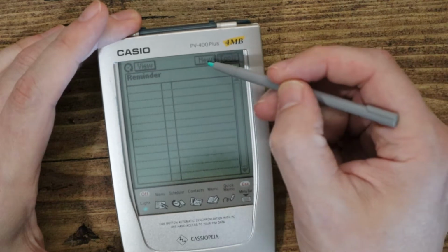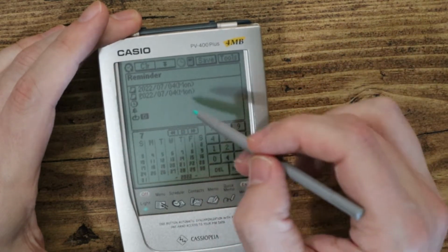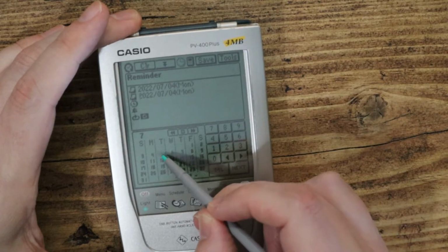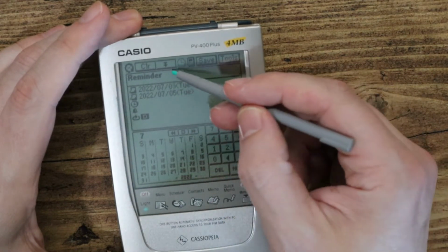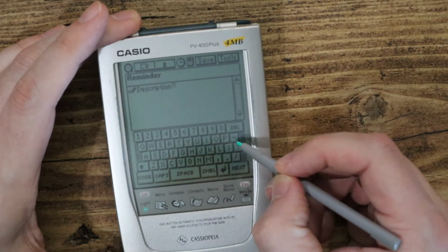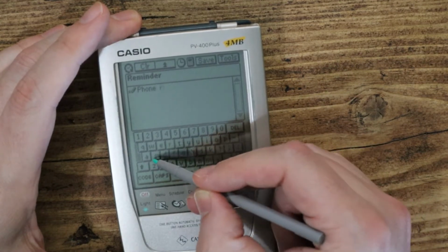And then we can set some reminders as well. So let's do that. And then we should do that for Tuesday, which will be the 5th. And can we set some description here? Yep. We should probably, after we've done all those things with the cat, let's phone the RSPCA.